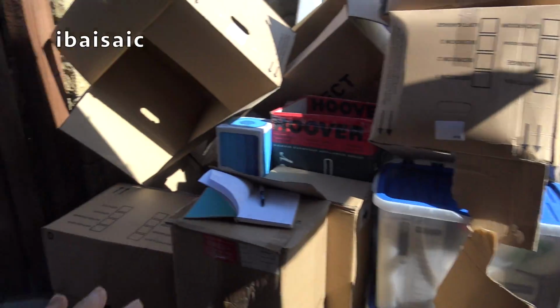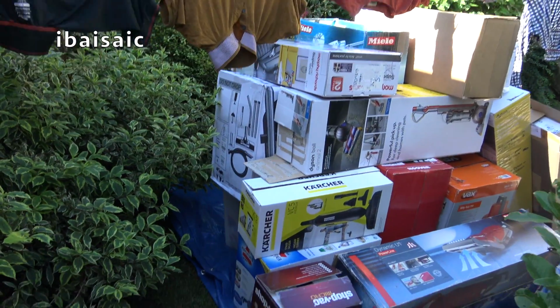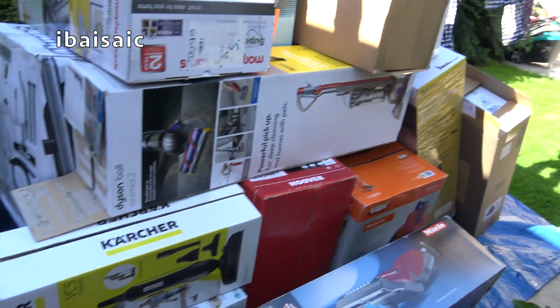These are mainly empty boxes, and these are all empty, more or less, as you see there.